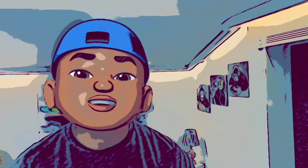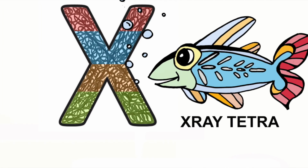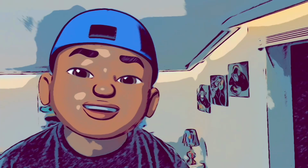Yeah. All right, now for the fish. Okay, the X-ray Tetra fish. Minnie has a couple of digit nose. She wants to know if you know about this fish, okay? Give it up for Liddy.